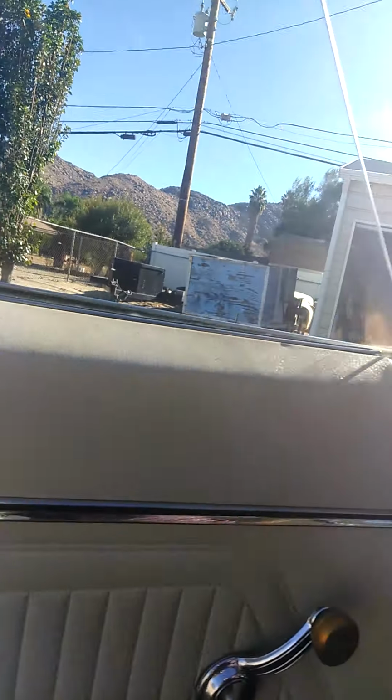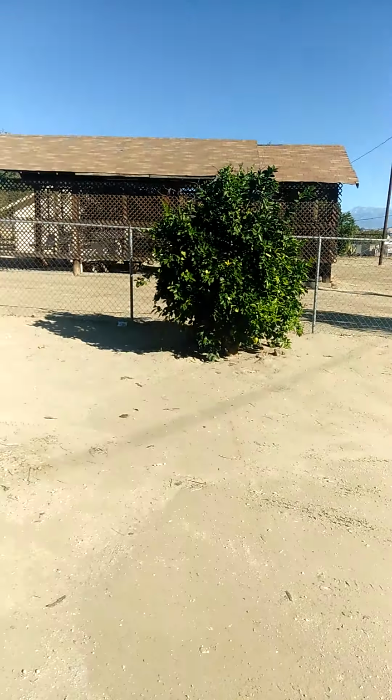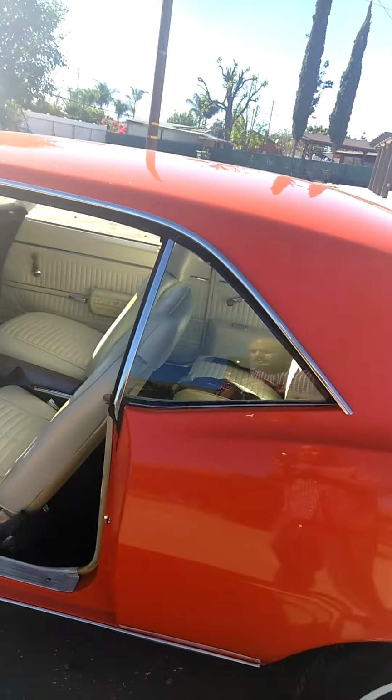Yeah. So this car is for sale. I'm asking $26,000. My number is 909-642-6233. Thank you.